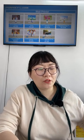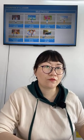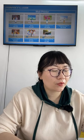For the model PEH30, there is a single printing head. And for the model PEH40, it has two printing heads. Just the printing speed is different. For a single printing head, the printing speed is 32 square meters per hour. But for two printing heads, the printing speed is 64 square meters per hour. Others are the same, such as the software control system, and the machine body and appearance are the same.